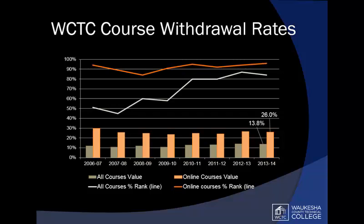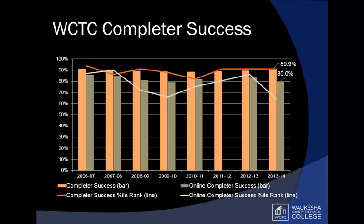Okay, so if you don't withdraw, how do students do? By that I mean, how many students end up getting passing grades, C or better grades, in courses if they didn't withdraw? Okay, I see a lot of blue. This is a solid green for WCTC. If we keep them in classes, we do very well with them. 90% of them end up getting C's or better. That's in the 90th percentile.